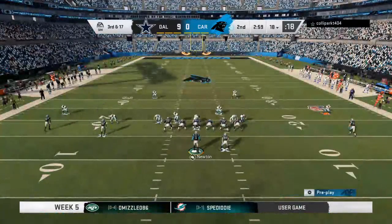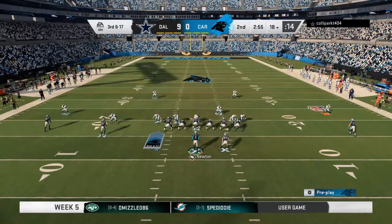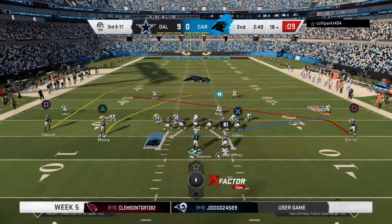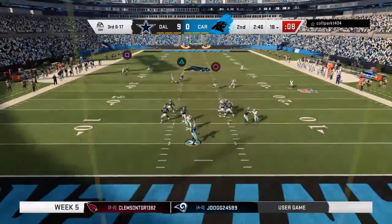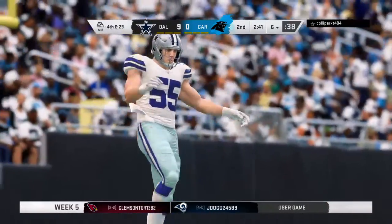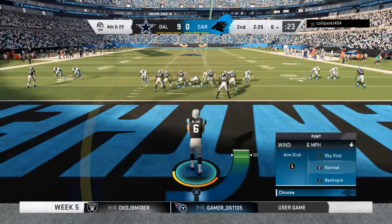So now Cam leads the Panthers up following the sack. Carolina facing 3rd and long. Throwing is Newton, and he's going to go down. Back at his own 5-yard line, it's a sack. Leighton Vander Esch wreaking havoc with a sack.